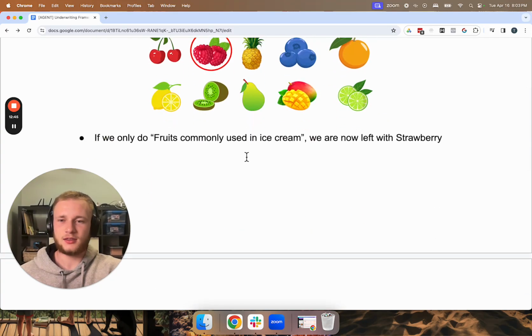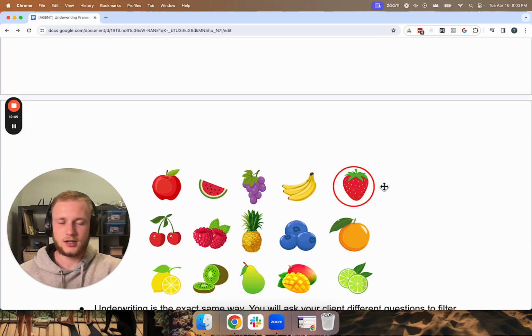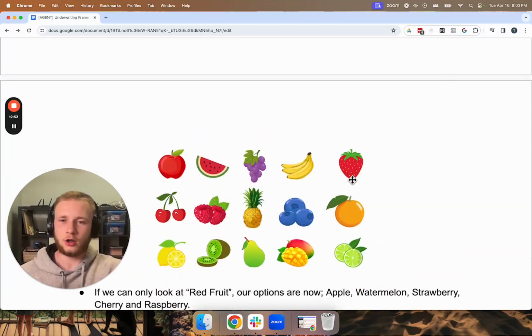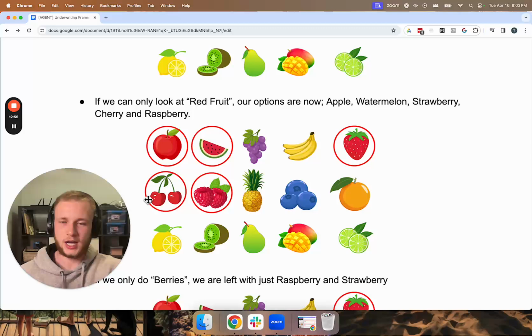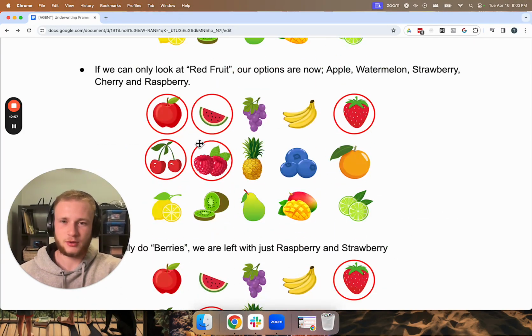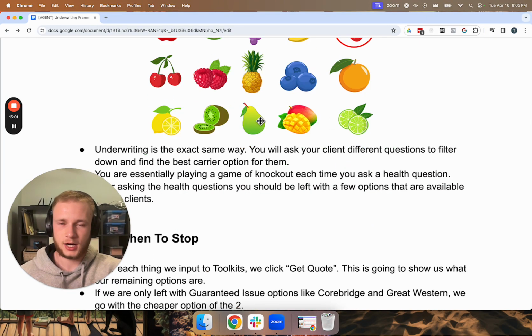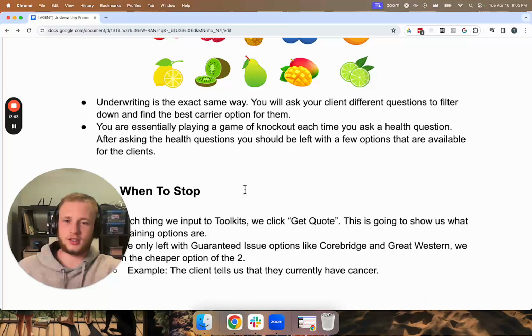And then if they say, hey, we're only going to look at fruits that are commonly used in ice cream, now we're just left with a strawberry. So essentially we've narrowed down all of our options and filtered them out. So, we had 15 options, then we had 5, then we had 2, and then we were left with 1, right? And so underwriting is basically the exact same way.